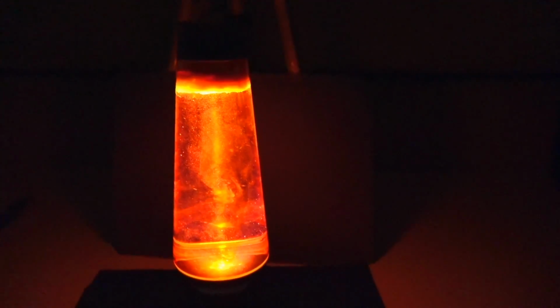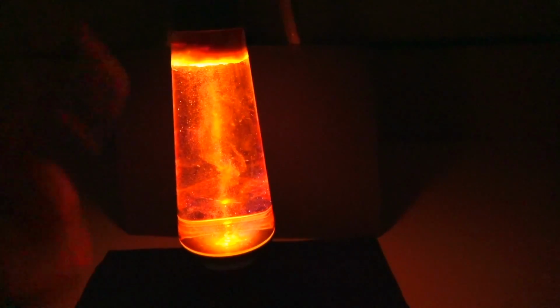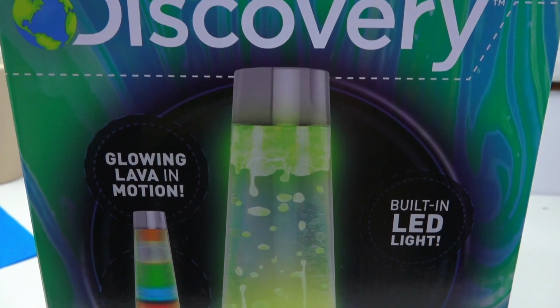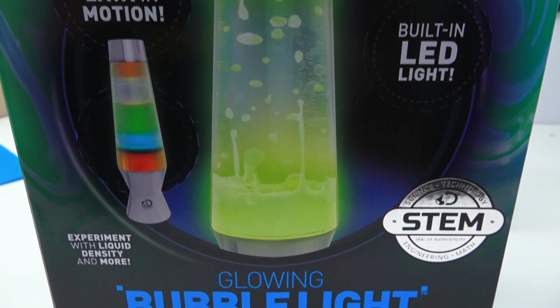And here it is with the lights turned off. It is looking really cool, but there's a big but. Food colorant, that was mine. Shaving cream, again, that was mine. The container, that was theirs. Light, you could pick it up from the dollar store. So if you're on a budget, you can definitely pick up a soda bottle and an electronic tea light from the dollar store and do the exact same experiment. So for me, this Discovery Lava Lamp experiment kit that you have to buy everything for definitely goes in the trash.